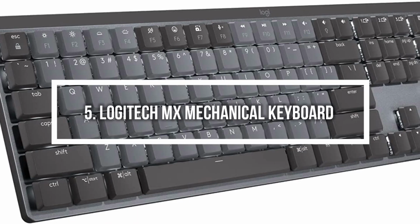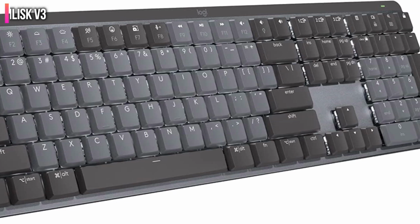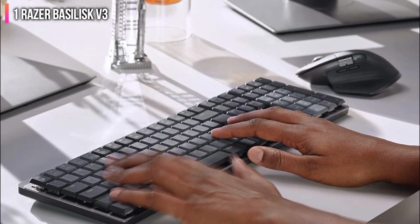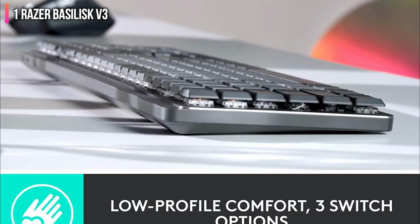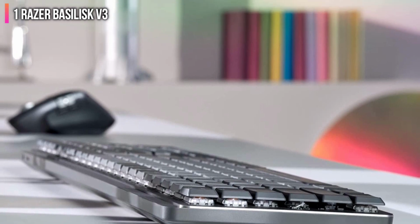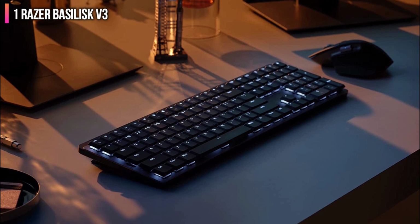Number 5 on the list is Logitech MX Mechanical Keyboard. If you're switching back and forth among different computers, Logitech's MX Mechanical is the best wireless keyboard for getting work done. The business-friendly clacker can connect to up to 3 devices via Bluetooth LE or one of Logitech's Logi Bolt dongles, and it has dedicated keys for changing to each, no cryptic key combos needed.